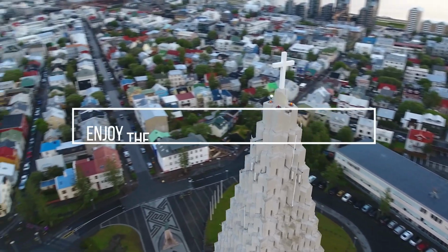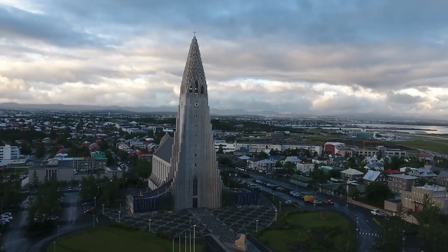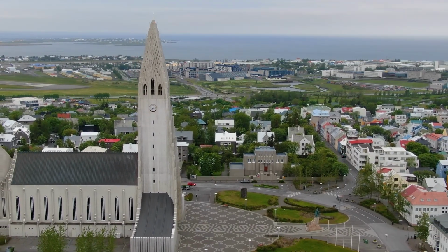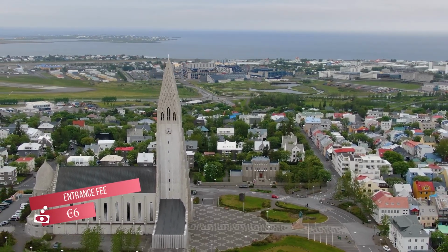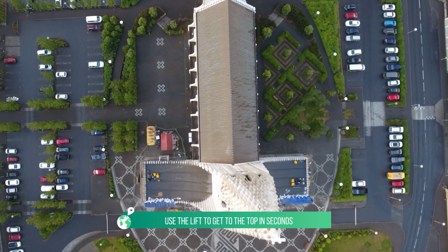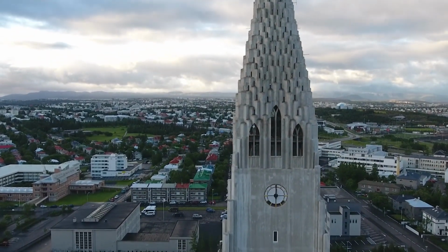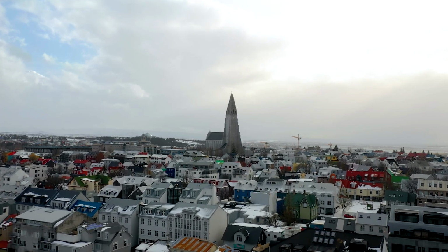Enjoy the view from the Hallgrimskirkja. The Hallgrimskirkja is Reykjavik's largest church and the tallest building in all of Iceland. You can climb this church for 900 Icelandic krone, which translates to around 6 euros. Climbing is a big word, by the way, as there is a lift that takes you to the top in seconds. On the top of the Hallgrimskirkja, you have a great view over the whole of Reykjavik. This is how you really notice what a colorful city it is.